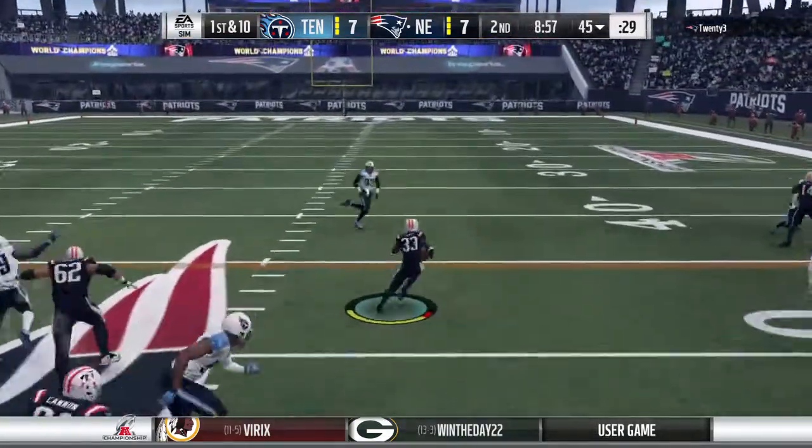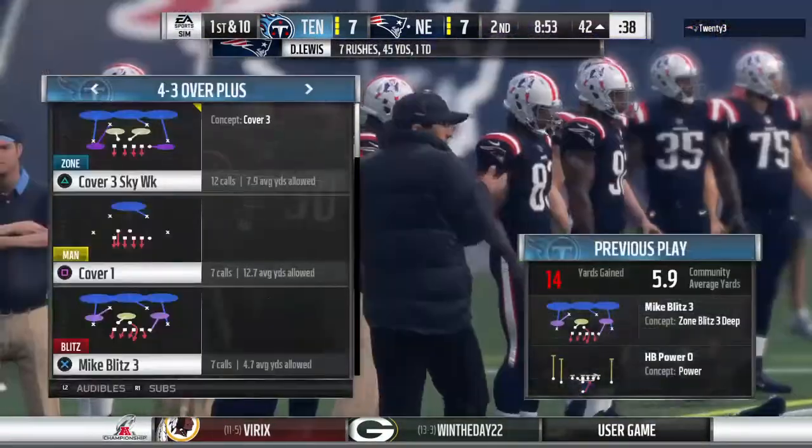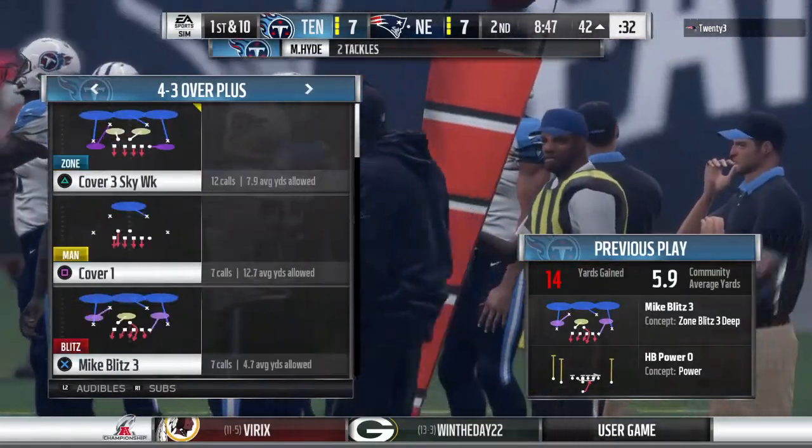This is Lewis, taking it across midfield and inside the 45. Back-to-back nice gains. That one for 14 yards and another first. Absolutely love the run right there.